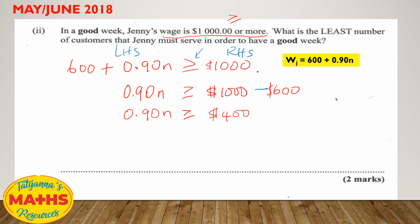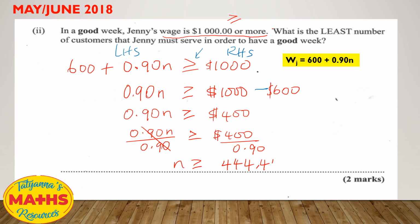So we're going to divide both sides of the equation by 0.90. n is more than or equals to 400 divided by 0.90. That's going to cancel, and n is more than or equals to 444.44. So we know we can't have a 0.44 of a person or a customer. So n will be more than or equals to 445.